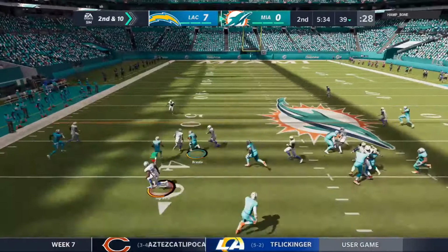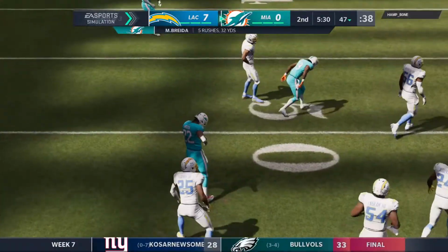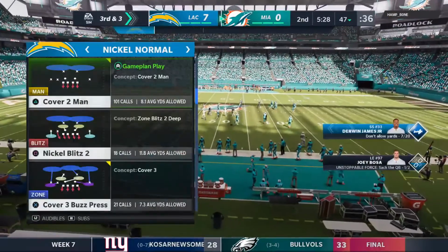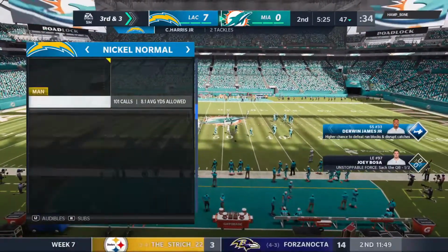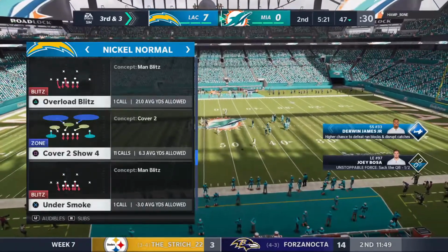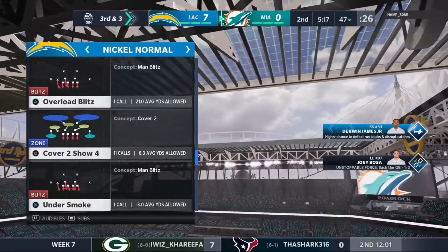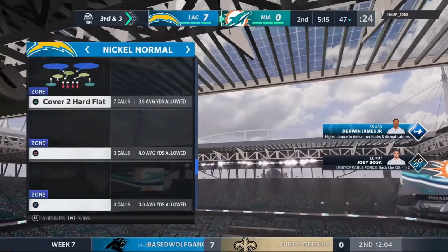On second down, a run with Breida. And they'll get to him after a gain of 7 to the 47. Well, there's an example of patience being rewarded. Ran the ball on first down and got stuffed. Most people would scream, throw the ball here. In this situation, they stayed with their roots, stayed with running the football, and they got rewarded.